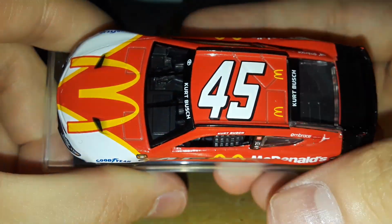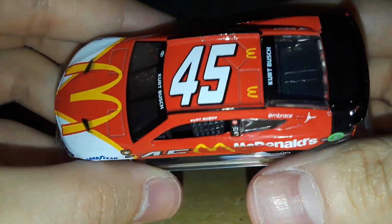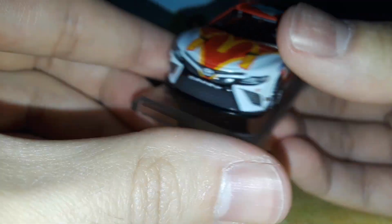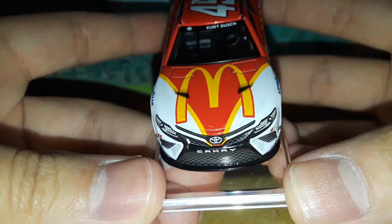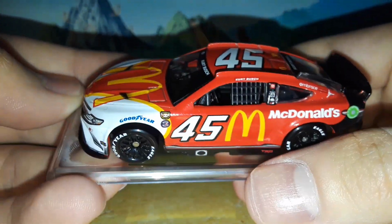Kurt Busch and two McDonald's logos. And for the number, you have a black shadow with a white number fill-in. And of course, the number on the back has that same type of number, and the front actually has a difference. Got the black outline shadow with the red number fill-in. And the paint scheme starts out with a black splitter and a black spoiler. Of course, you get the bioethanol logo right there.